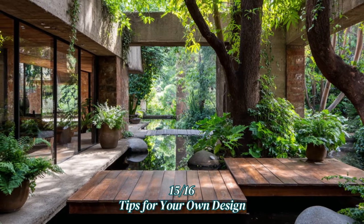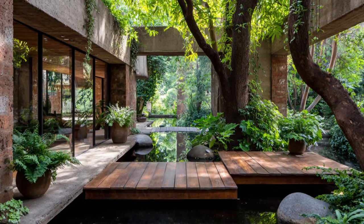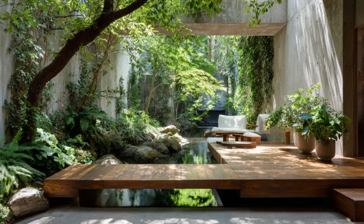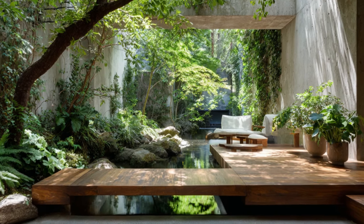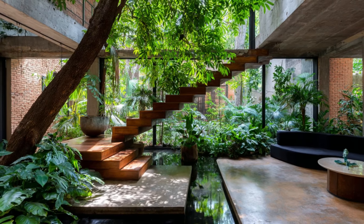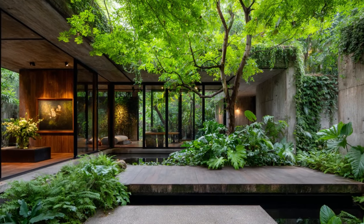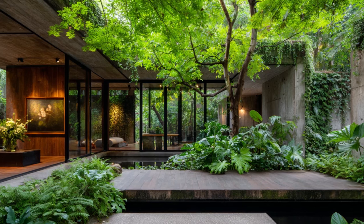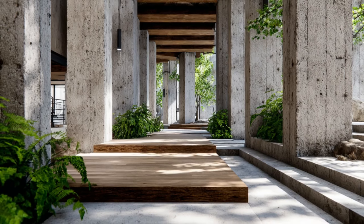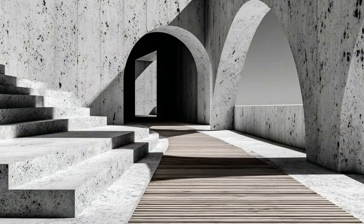If you're inspired to bring this idea into your own home, consider using walkways as visual connections. Even a small footbridge over a garden can add drama and structure. Use material contrast, like steel against concrete or glass with wood, to make walkways stand out. And think about how these elements guide light, air, and movement.